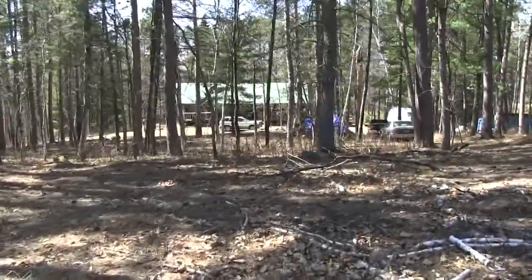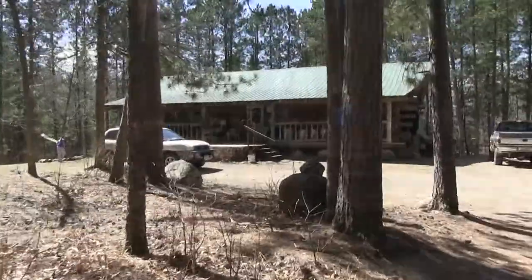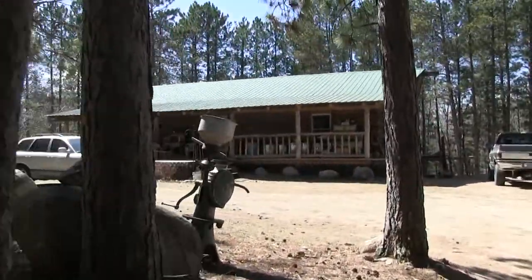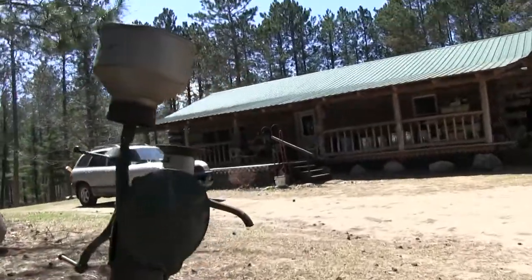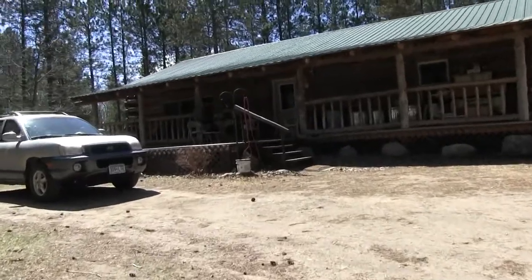After the climb, it was back on the ground and over to the log house to talk to Todd's wife, Nadine. You know what this is on your right? It's a cream separator. Not many people know what that is. You have to be born in the 40s to know what that is.